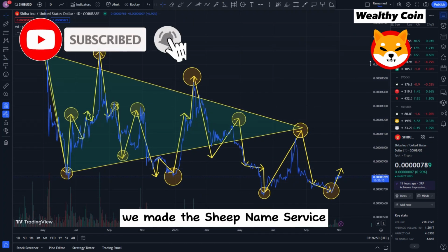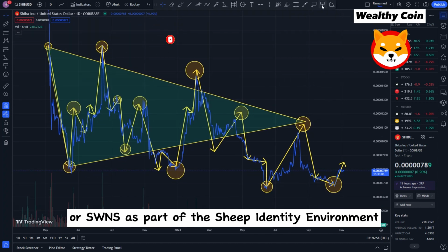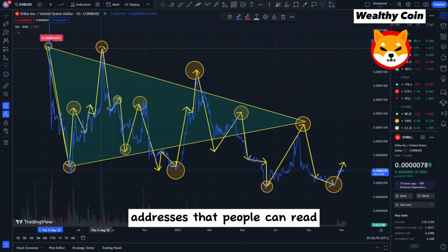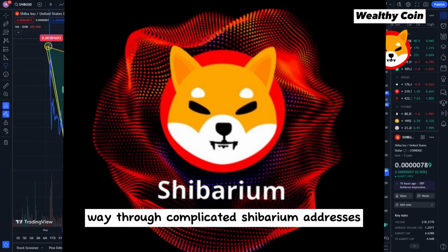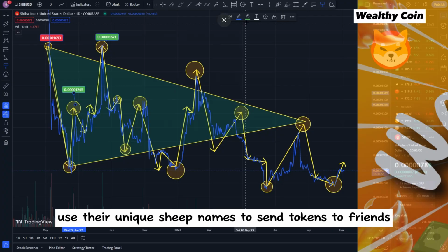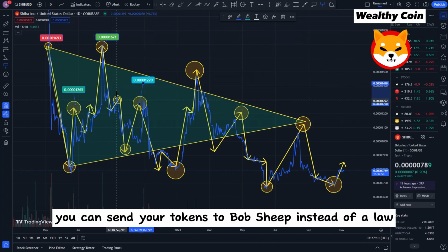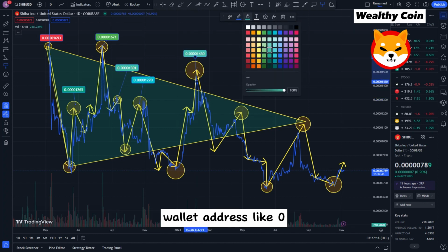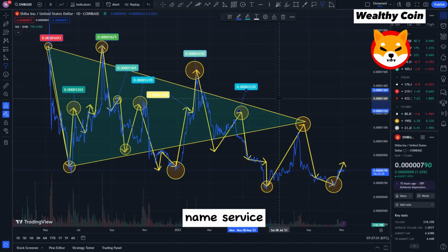We made the Shib Name Service, or SNS, as part of the Shib Identity environment. SNS is a disruptor that adds something new to addresses that people can read. You will no longer have to find your way through complicated Shibarium addresses. You can instead use their unique Shib names to send tokens to friends and contacts. You can send your tokens to Bob.shib instead of a long and hard-to-remember wallet address like 0x. That's interesting, right? Let's talk more about the good things about Shib Name Service.